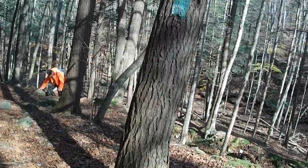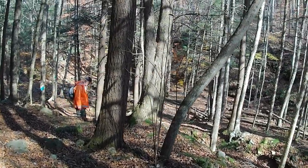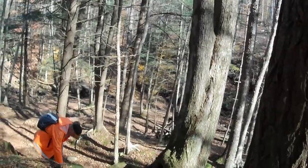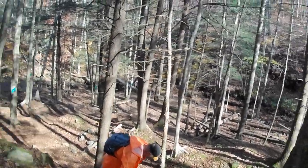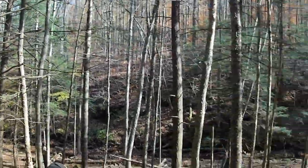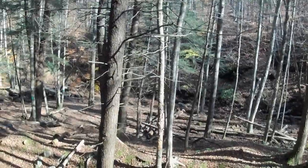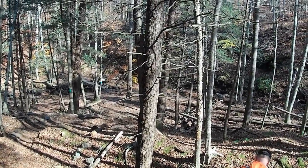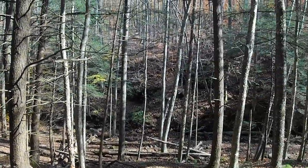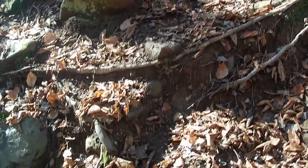Another steep descent. Looks like a very steep descent if you got to climb down backwards. Oh boy. Can I do this? I don't know. Yeah. And then there's a bridge down there. Okay, let's see if I can get down this. That was steep. Had to slide down on my rear. But I made it, barely.